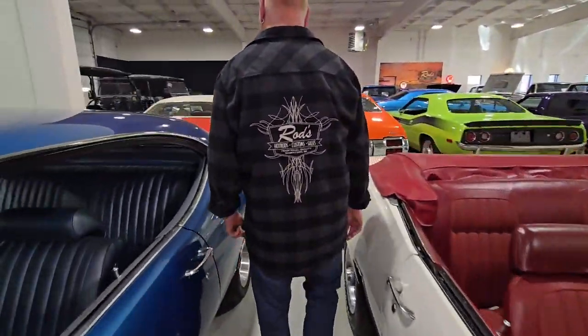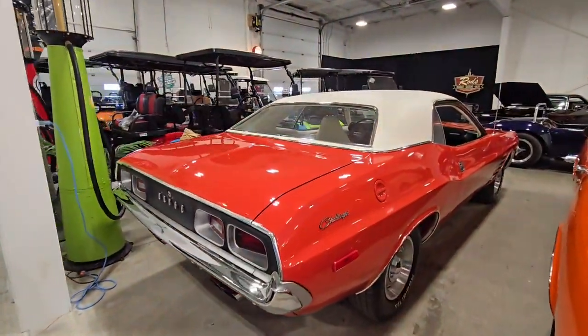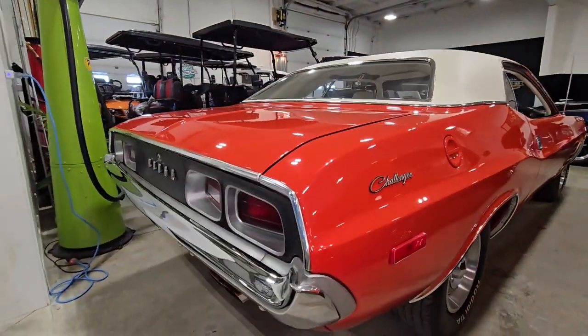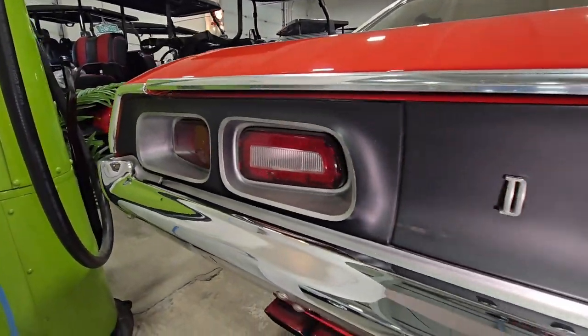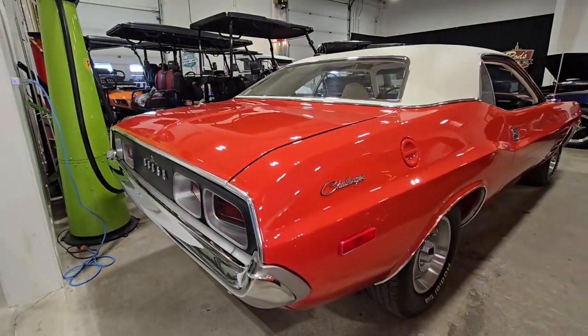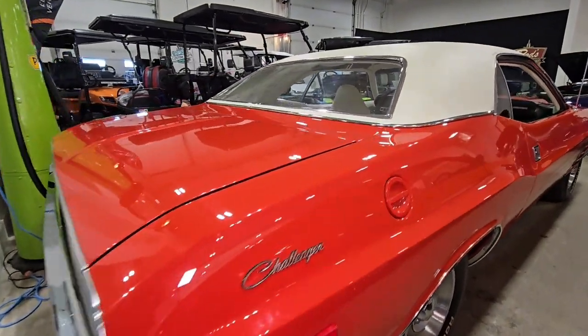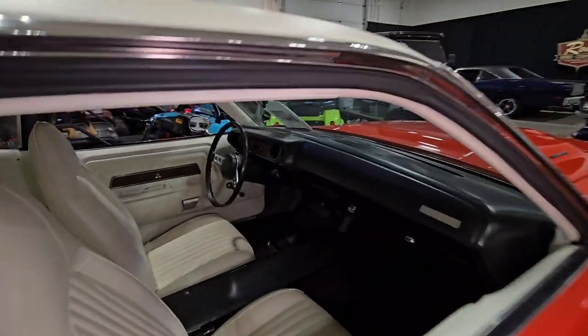Okay, next one we want to actually take a harder look at is this right here. Oh, this one? Yeah, right. What a nice car. We just had a quick glance at it before when we were outside at the shop last week. I keep saying this, but we keep on raising the bar. This has to be the nicest Challenger we've ever had in the shop. I think it has. And we keep on getting nicer ones, but so far to date, this is probably the nicest one that we've had.